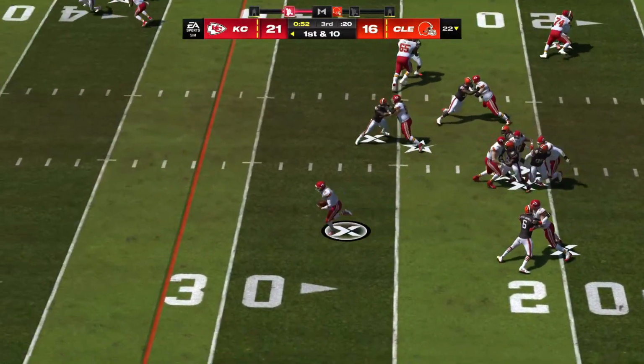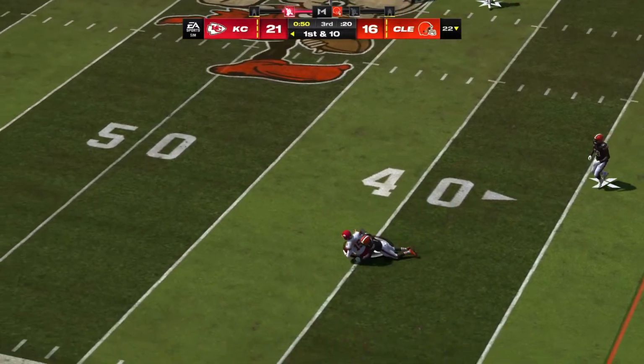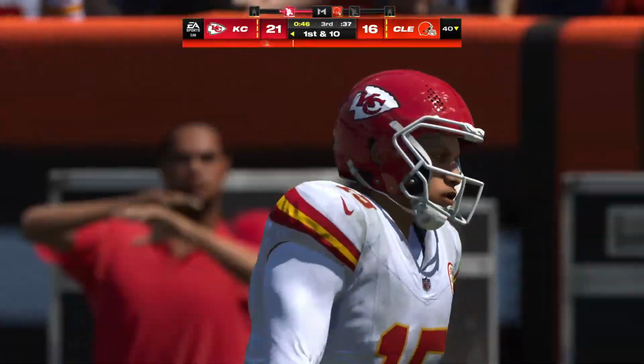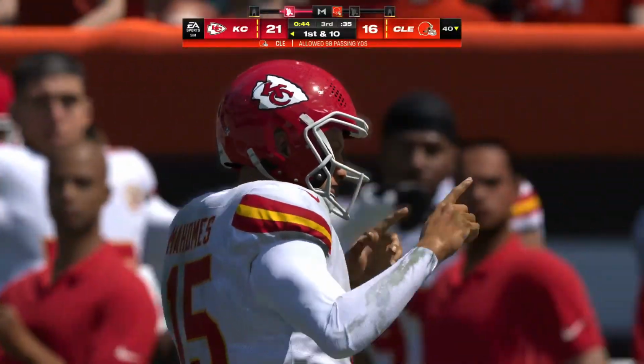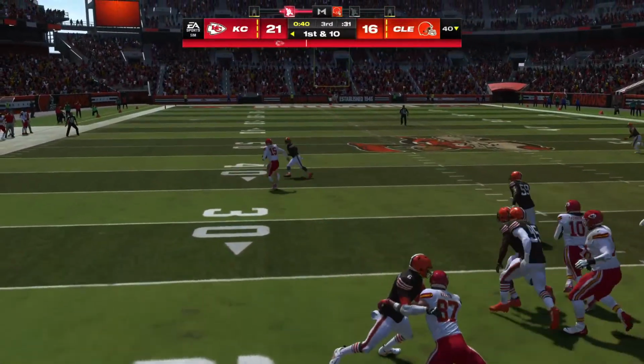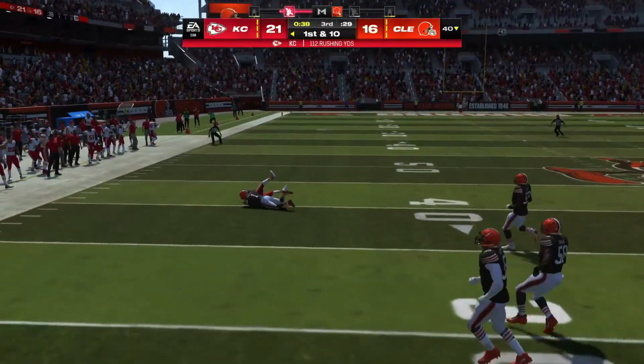You've got to be careful right here. And he takes this up to the 40-yard line before being corralled. This drive starting off on the right foot, 18 yards. Well, he is certainly dangerous when he spots a lane, and he keeps it himself there and it worked out well.